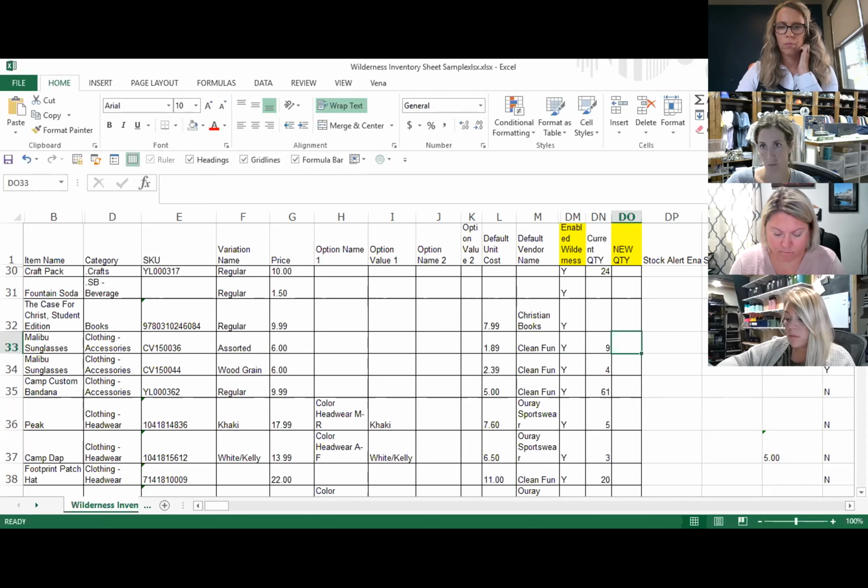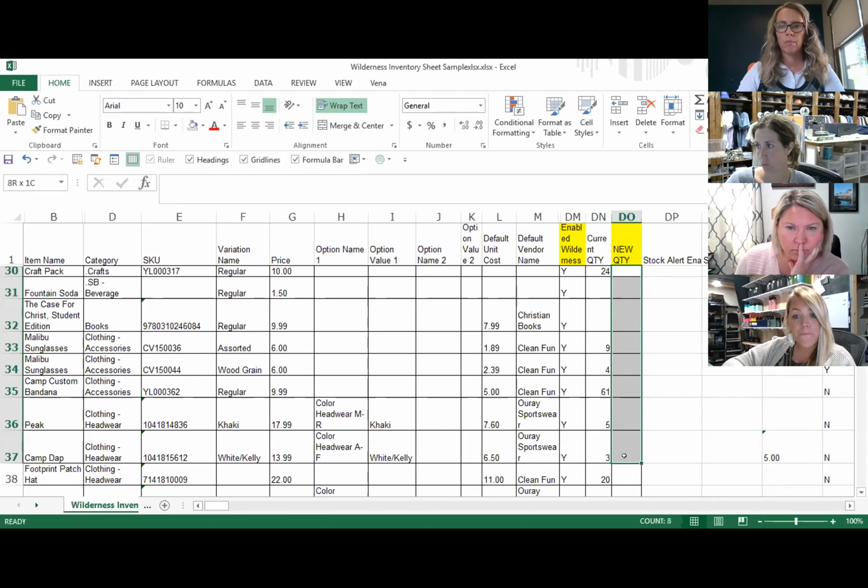And then you'll turn those sheets into the bookkeeper, and this new quantity is the last column on every page when it's printed. So that's where they're entering the new quantities. This other highlighted yellow column means that this item has been assigned to your location.